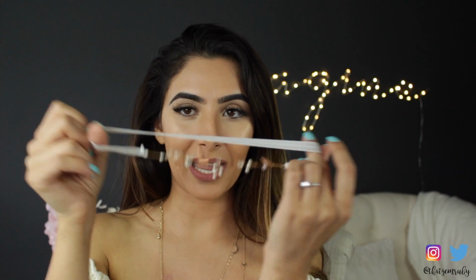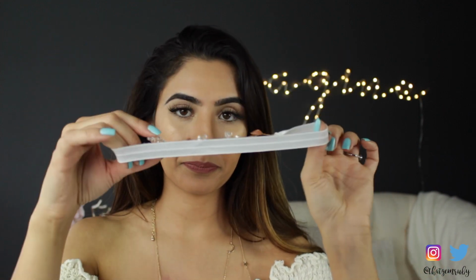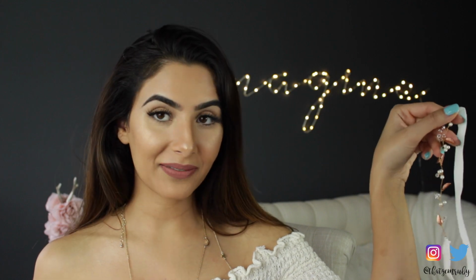That's my garter, and it has a little ivory band, so I just measured my thigh and I got that. So yeah. Again, I really love it. It's very different than most garters that you'll find anywhere, but again, that's what I want. So, super pretty. My earrings are on their way right now.